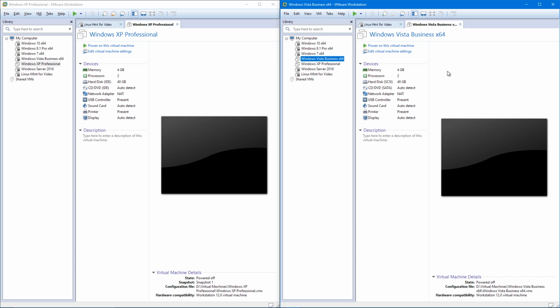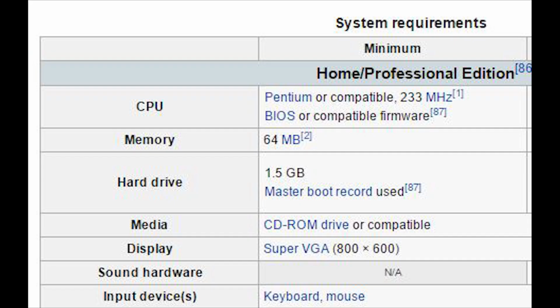By the way, the minimum requirements for Windows XP, the bare minimum, is a 233 megahertz Pentium or compatible processor with 64 megabytes of RAM, 1.5 gigabytes of hard disk drive space, and a compatible CD-ROM drive, and the display must be Super VGA, which is an 800 by 600 display resolution, and it must include a keyboard and a mouse.